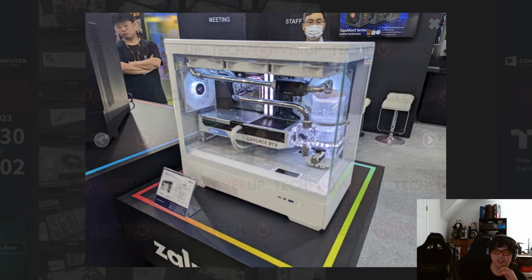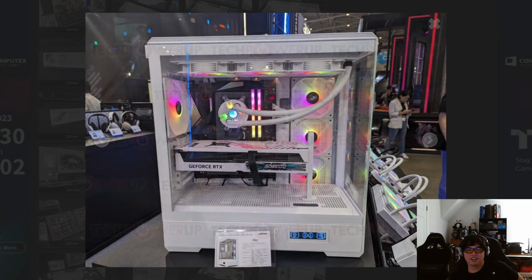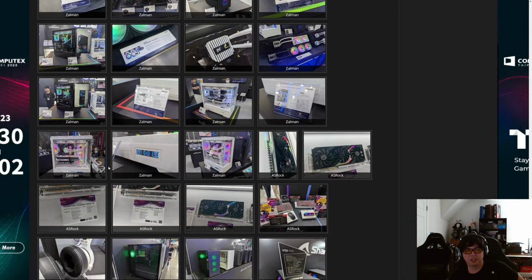They're doing the glass thing with the front and the side like that, where it's seamless, like the Hyte cases. That's very current trends. So it's interesting. I didn't expect them to have this many Zalman pictures, but it's good to see that Zalman does. Not only do they have all those retro looking keyboards, but they actually do have modern looking things as well. So that's good.